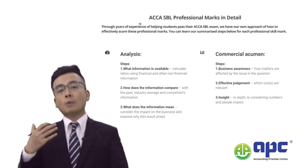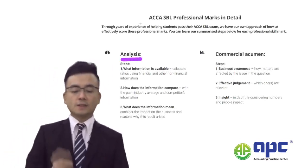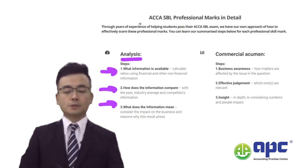Now, when we focus on the professional skills marks, for example, for the analysis skills marks, there are particularly 3 steps that you can follow.